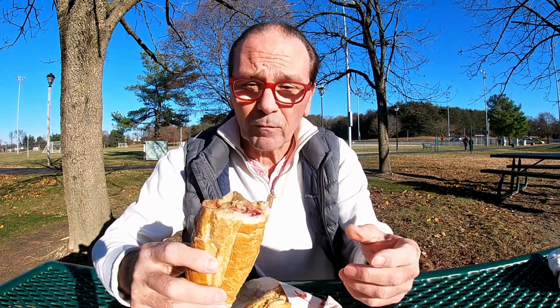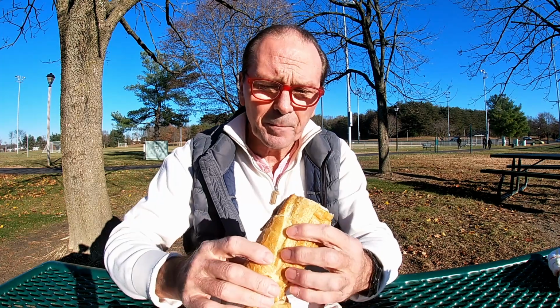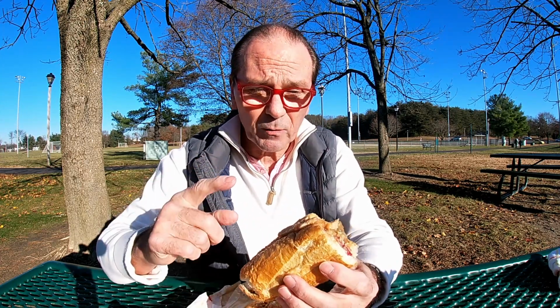That was an option we had in ordering this. X was no thanks. This was a toast. I think the toast is a really good idea. It helps the bread hold up with that gravy in there. And generally speaking, I mean, when you put these other ingredients in here, the only really solid thing is the turkey itself. First bite was really pretty good.